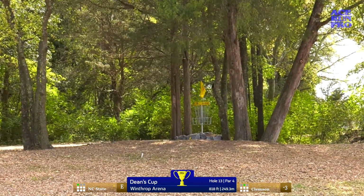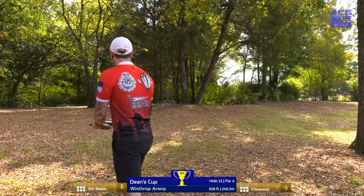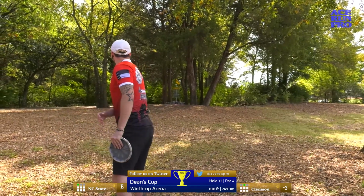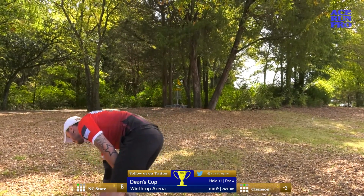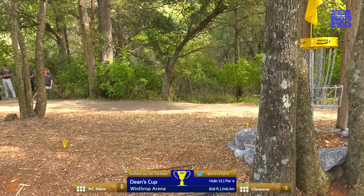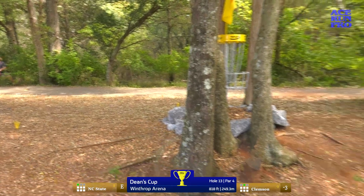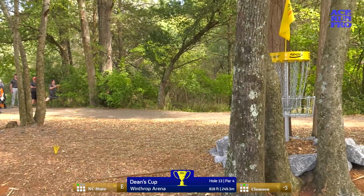Oh! Wow. He started running that one down. I thought it was in too. He convinced me that it was in. It hits a tree and kind of settles there by the basket. Out of that, so they did take the second shot, and that one's gone a little deep. Let's see if he's got a clean look from there.